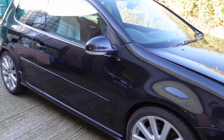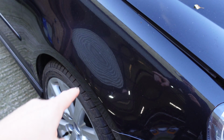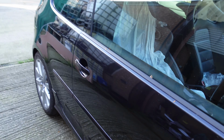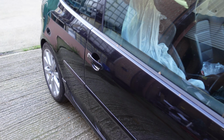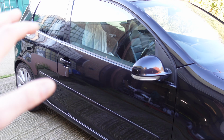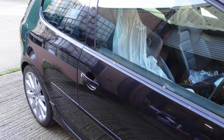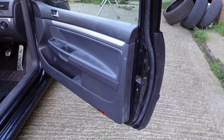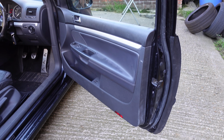The car has also come back from the body shop. If you remember, we had a dented wing here, we had general scuffs all around the car, we also had a nasty dent on the door here. Now I did look at finding, because on the Golf Mark V, they have door skins, which is actually quite rare. I don't think I've actually seen any other car have a door skin.